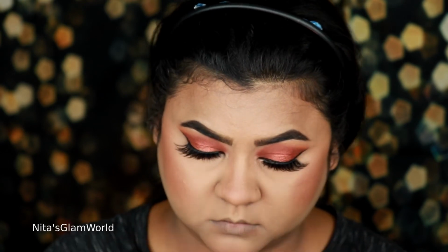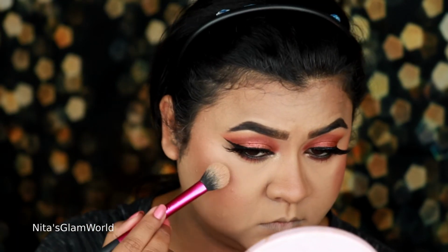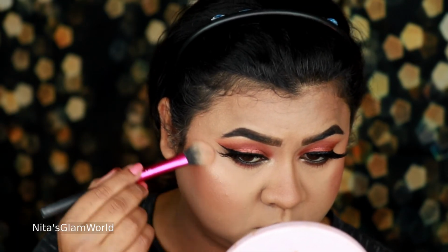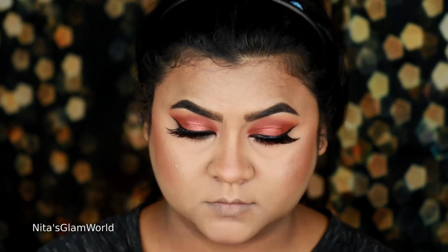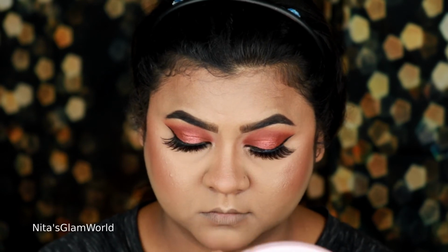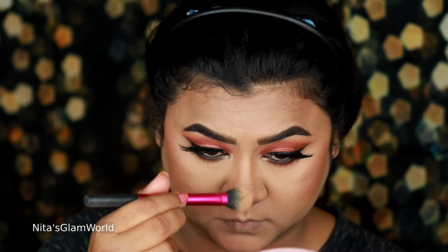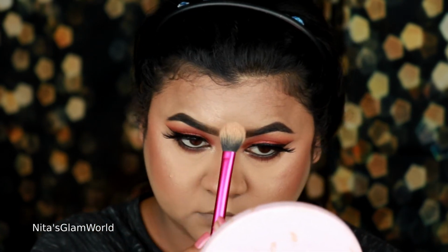I'm taking my Maybelline Molten Gold highlighter again, and I'm just hitting the high points of my face using this setting brush from Real Techniques. And you know the drill, right? Like my cheekbones, my chin, cupid bow, down the bridge of my nose, as well as the center of my forehead. This highlighter is next level.